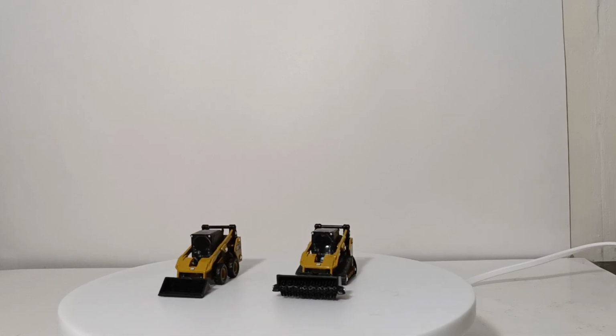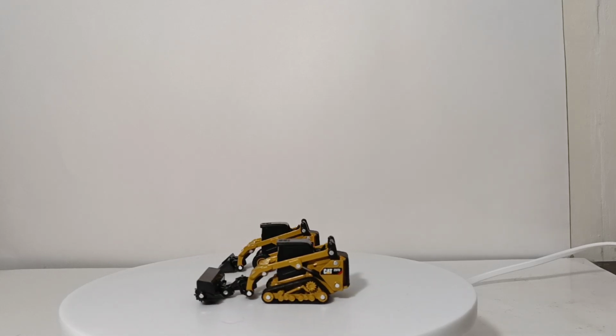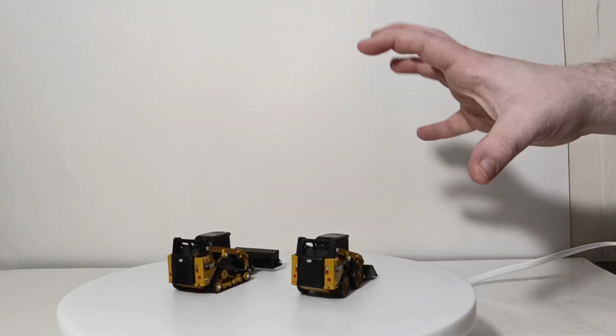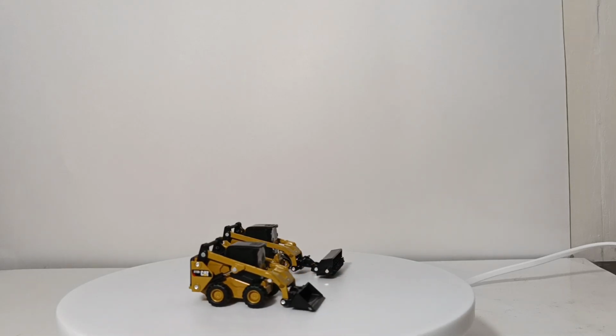So let's take a look at the two skid steers first. Specifically, we have the 272D skid steer loader and the 297D multi-terrain loader. These actually came in a box or a set together. You can still get them that way. And they came with a bunch of attachments.